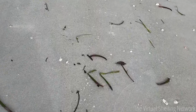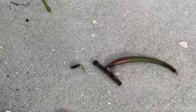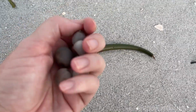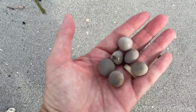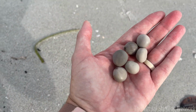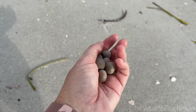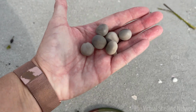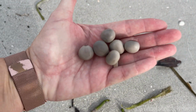Oh my gosh, we have another one, look. Here we go. Okay, so this is what you're looking for. I can't believe we found so many of these tonight. This is amazing. And these are not something we find very, very often. So let me tell you, this is awesome that we're finding so many of these tonight. Look how fun! I'm gonna put these in my shell bag.